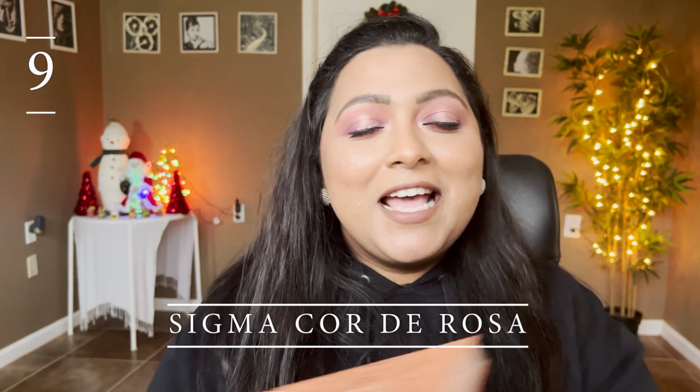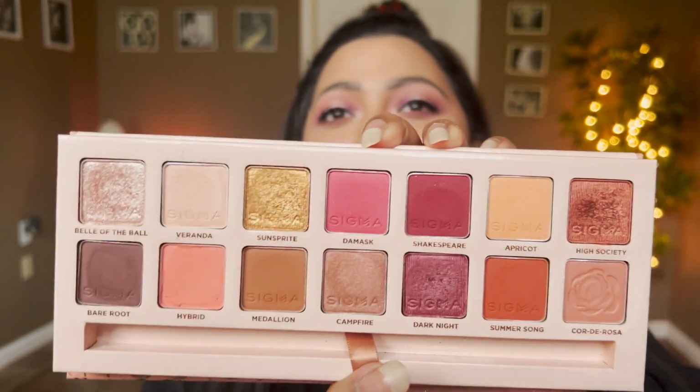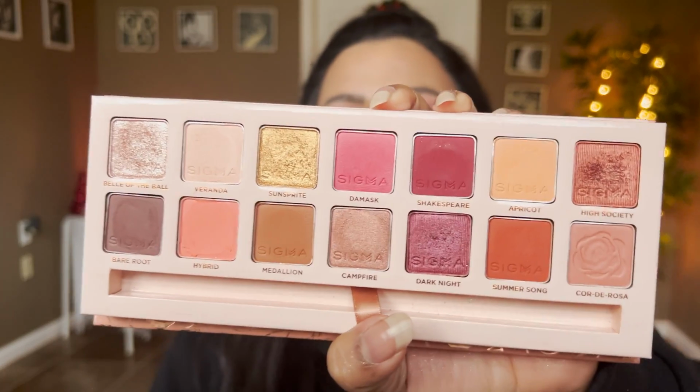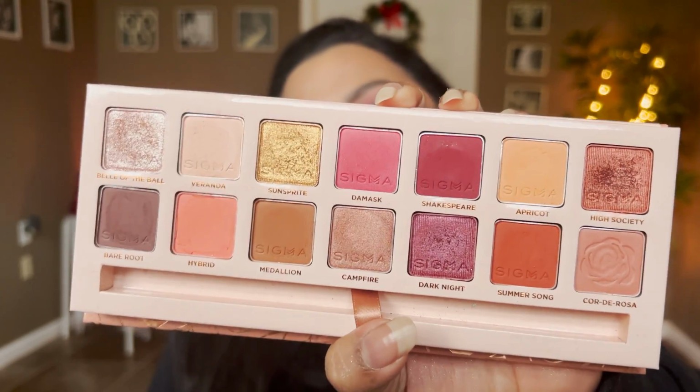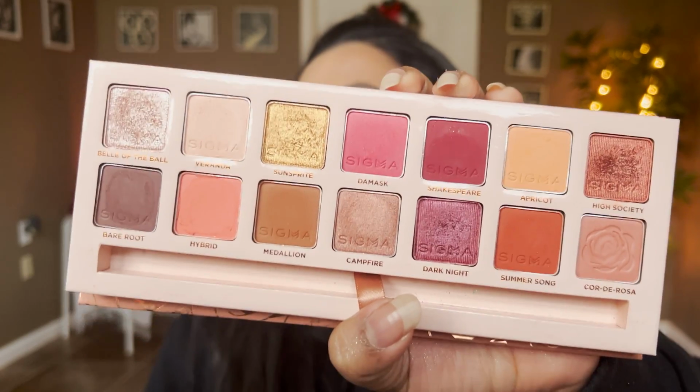On number 9, we have Sigma's Rosa palette. Now this color story is absolutely stunning. I love this color story. I love when it is peaches and pinks and burgundies and neutrals, and everything is mixed together and goes well together. I absolutely love this color story.